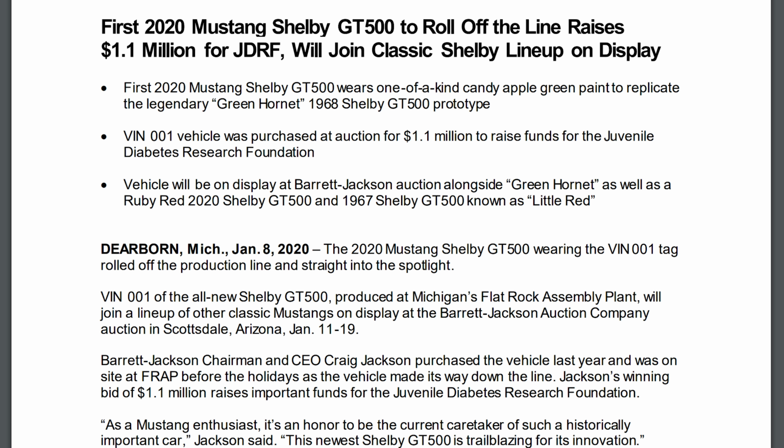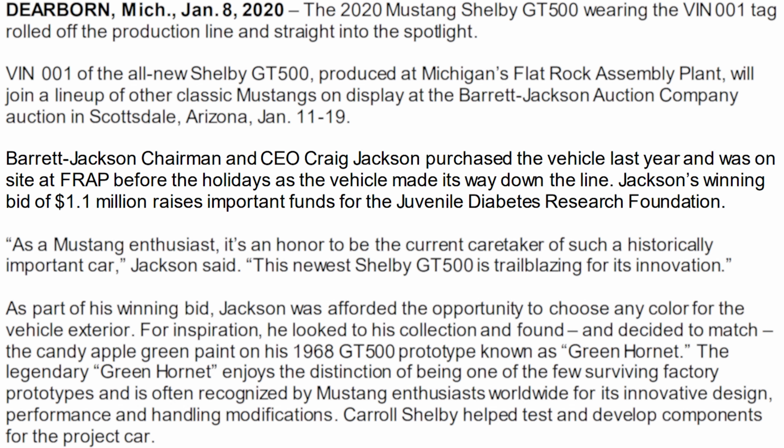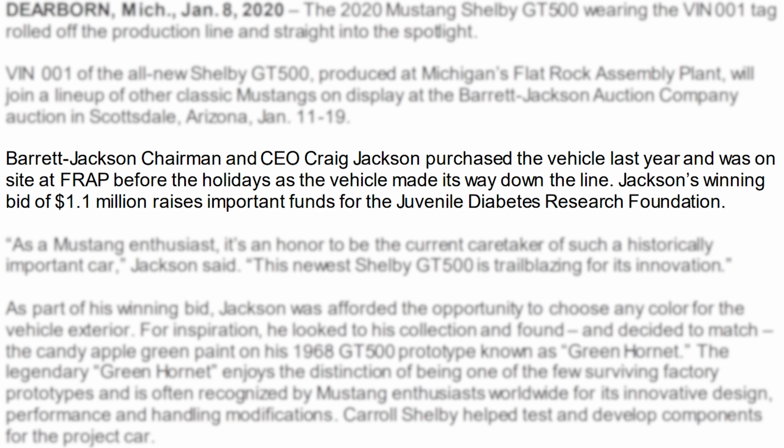Here's the press release right here. Barrett-Jackson chairman and CEO Craig Jackson purchased the vehicle last year during the Scottsdale auction and was on site at FRAP, which is Flat Rock Assembly Plant, before the holidays as the vehicle made its way down the assembly line. Jackson's winning bid of $1.1 million raises important funds for the Juvenile Diabetes Research Foundation.